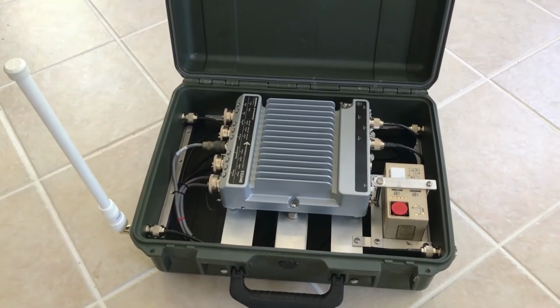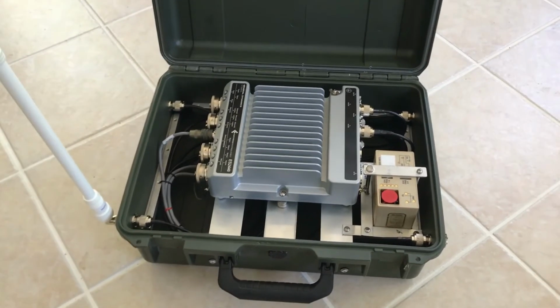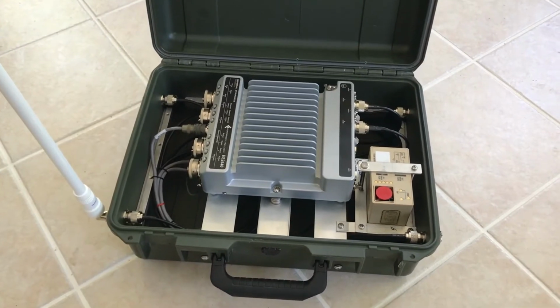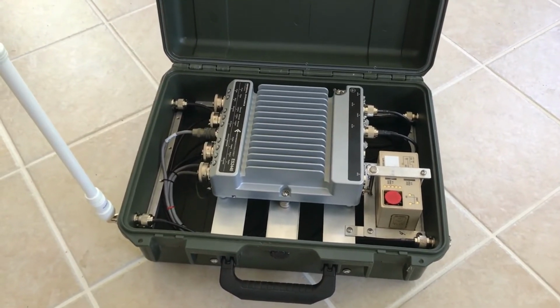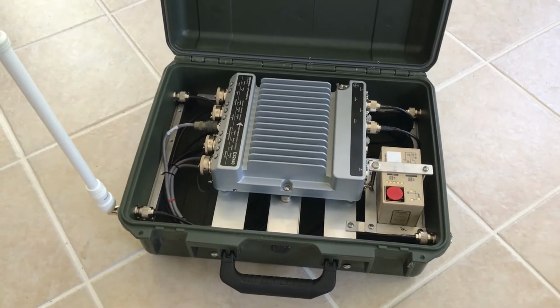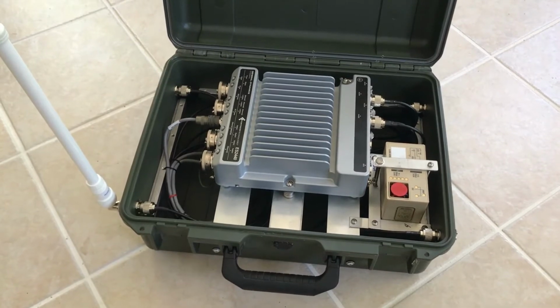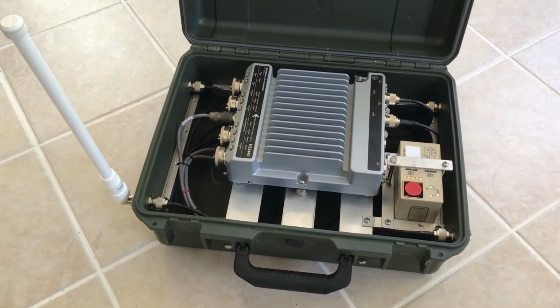The idea for this whole case is a quick communications appliance for military, civilian, or any other government application that needs a quick grab and go communications deployment system. This one here is deployed with a ES2440 General Dynamics radio and a submersible battery kit.